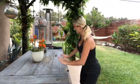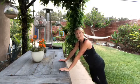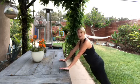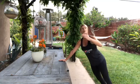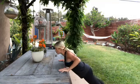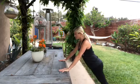First is push-ups. I'm gonna do these on the table. You can do them on the ground. You can be on your knees or your toes. And sticking with our theme, we're either gonna do 15 to 20 repetitions in total or 30 to 60 seconds. So I'm gonna do 15. Join me if you want. You can count me out. Here's 3.